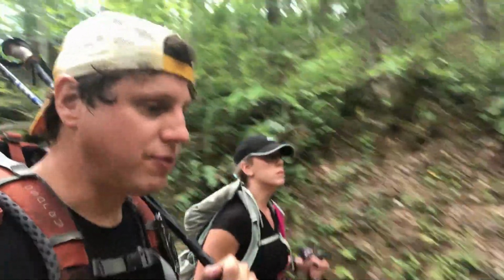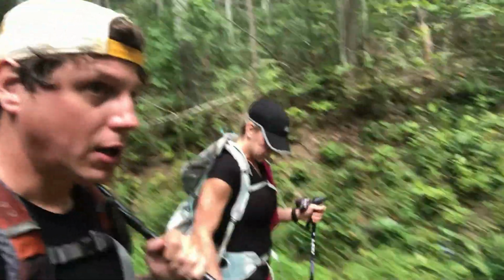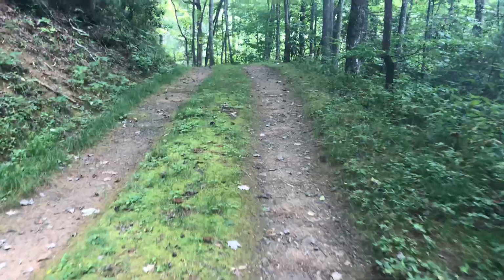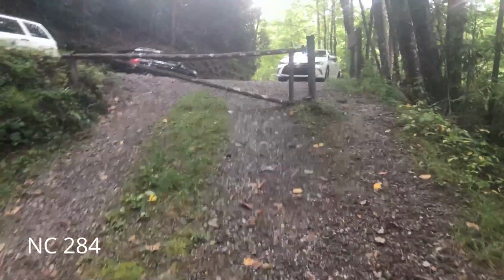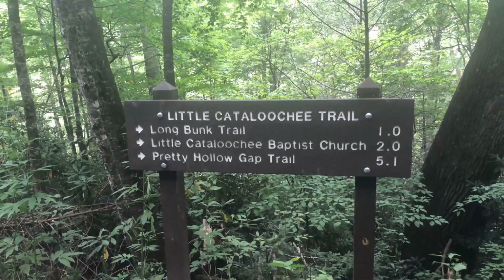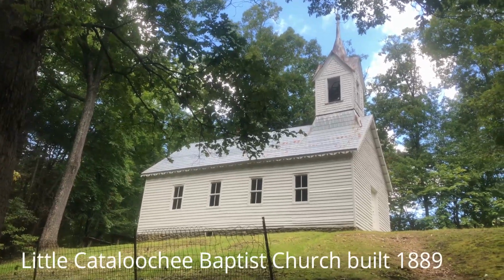So from the intersection of Long Bunk and Little Cataloochee is a 1 mile one-way trail road that goes over to the gravel road. All right, we made it to the end of the 1 mile. We're heading back to the Cataloochee Trail. Cataloochee Baptist Church.